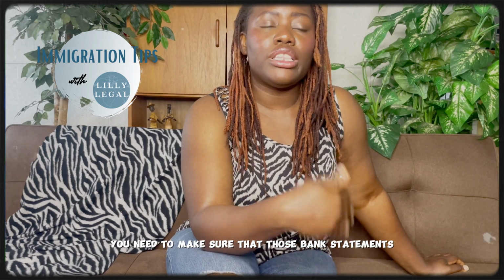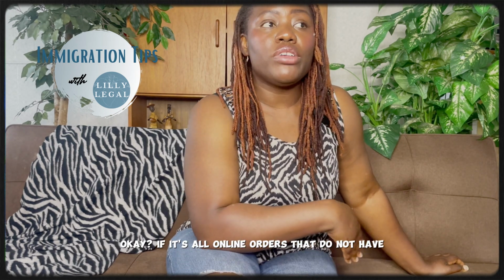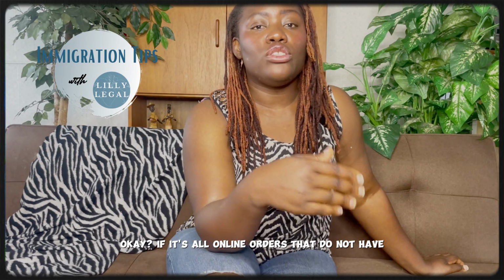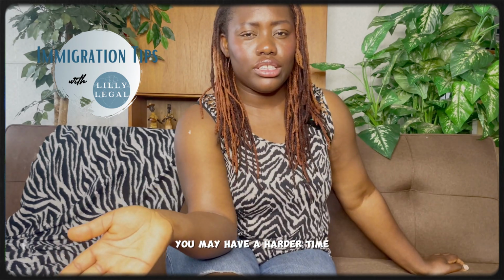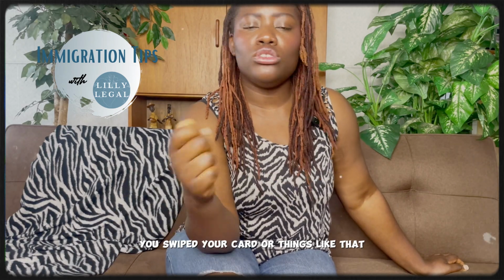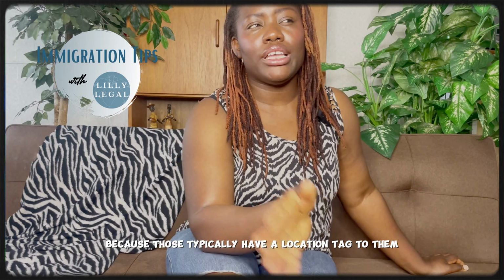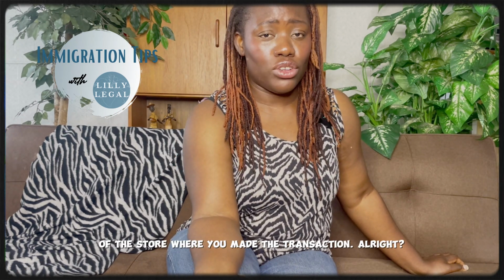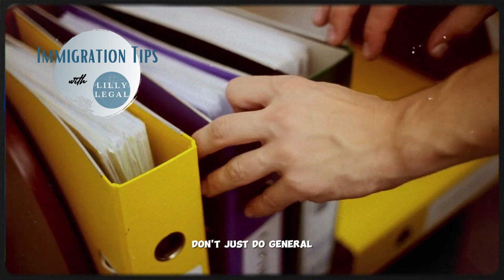So you need to make sure that those bank statements actually show charges that are helpful to show your physical presence. If it's all online orders that you don't have to physically be in the US to do, you may have a harder time. But if it's like you swiped your card or things like that, that's going to be more helpful, because those typically have a location tag to them of the store where you made the transaction. Super important.